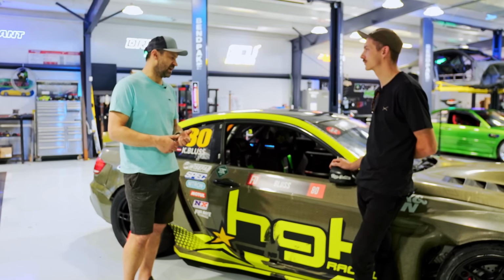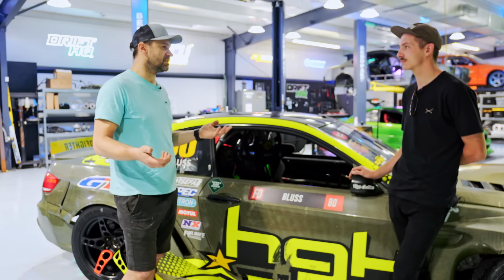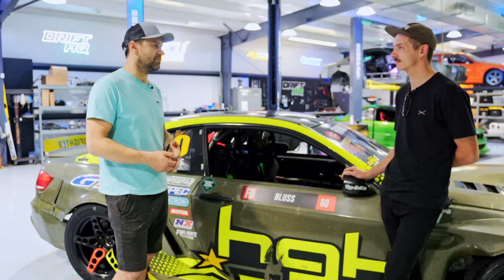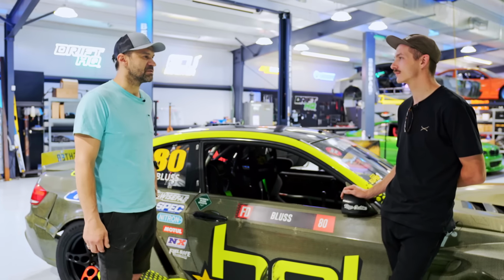The mechanics were doing a very good job, building very reliable and fast cars, and that's how it turned into a business. Now we are doing the competitions, racing ourselves, and mainly building cars and parts for the customers. It's super cool.